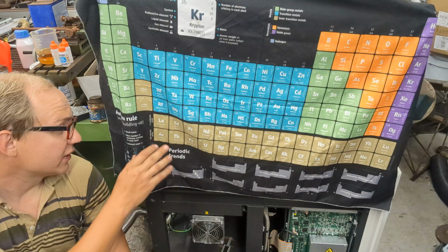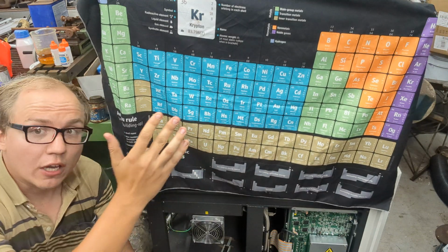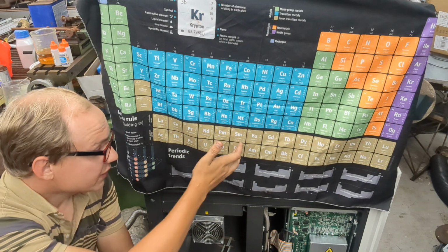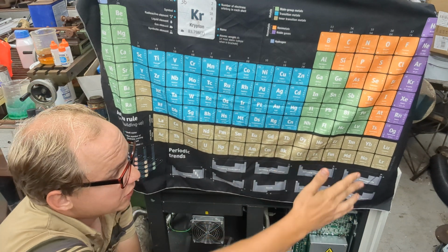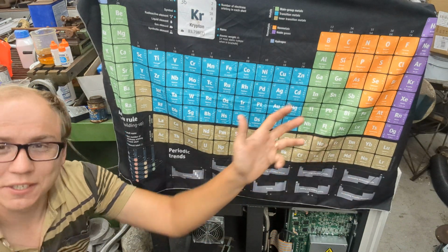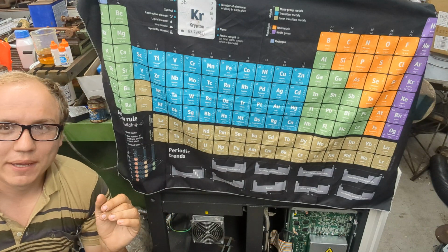So we have things like lanthanum, cerium, neodymium. A lot of you guys know what neodymium is, right? It's used in magnets, neodymium magnets. Samarium, terbium, a bunch of these other elements that most people haven't heard of. Ytterbium is one that's also used in lasers that a lot of people might have heard of.